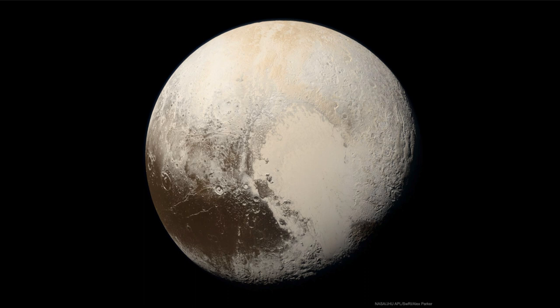Without actually getting a sample, we can still look at this and say that those darker colored regions with a lot of craters are older. They've been around a longer time, whereas the light colored region that is very smooth has been resurfaced and reworked with material much more recently.